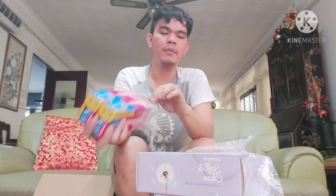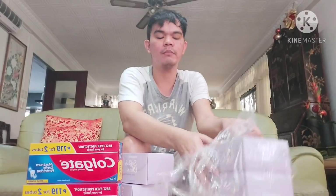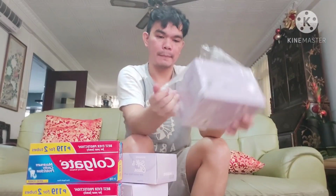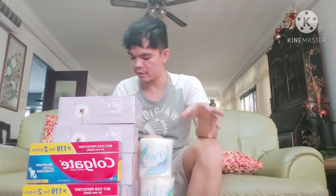Dahil tamad lumabas, pwede kang mag-order through Watsons ng mga pang-personal hygiene, Colgate na original, sealed with a paper pop. So next one is Purity cotton buds.